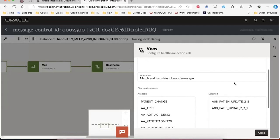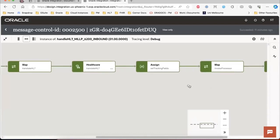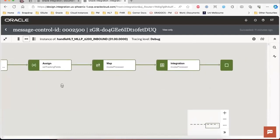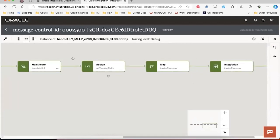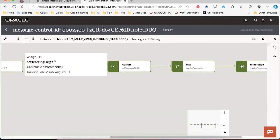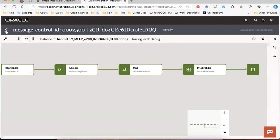If it doesn't match, if the message received doesn't match any of the documents you've selected here, it will raise a fault, and you can act on that fault. It'll say unmatched document, etc. So in this integration, I'm receiving that HL7 message, I'm converting it to OIC format, and I'm simply calling a child integration. I'm using a lookup, I won't explain that, but based on the metadata of the message I received, I call a lookup, and then I invoke a child integration to process that message. So that's all this dispatcher integration does. It just looks at the message received and dispatches it to a child integration.